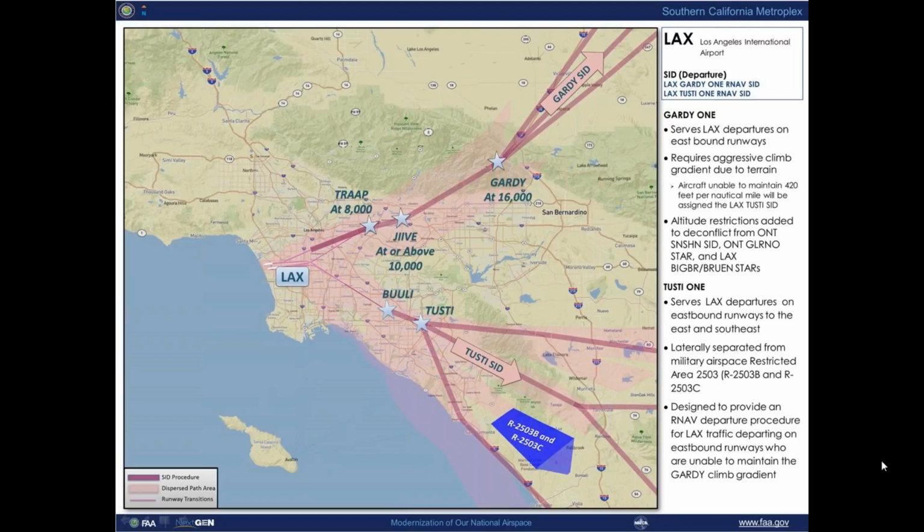Tusty 1 serves Los Angeles departures on eastbound runways to the east and southeast. It's laterally separated from military airspace, restricted areas 2503 Bravo and 2503 Charlie. It's designed to provide RNAV departure procedures for Los Angeles traffic departing on eastbound runways who are unable to maintain the Gardy climb gradient of 420 feet per nautical mile.